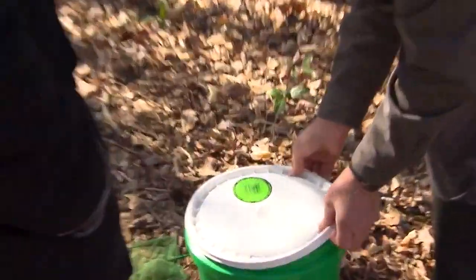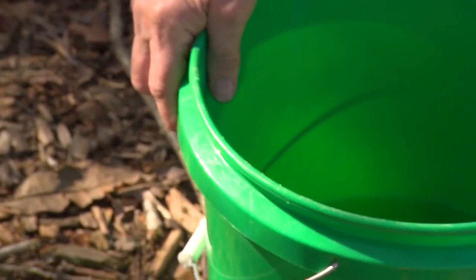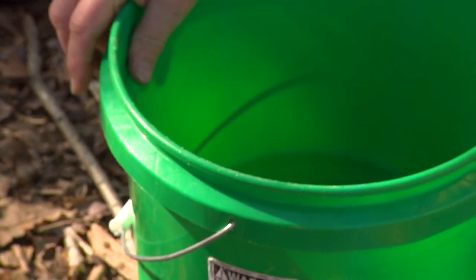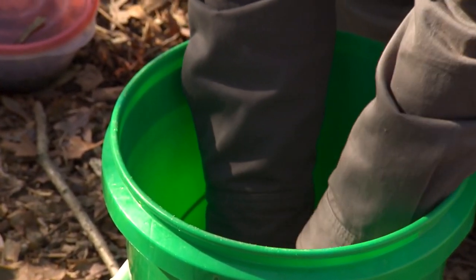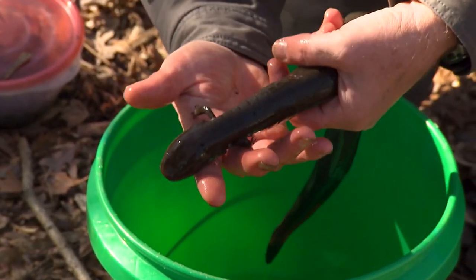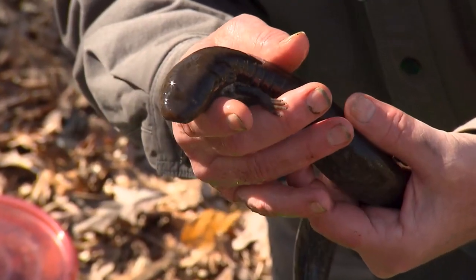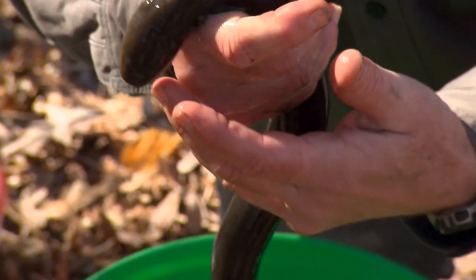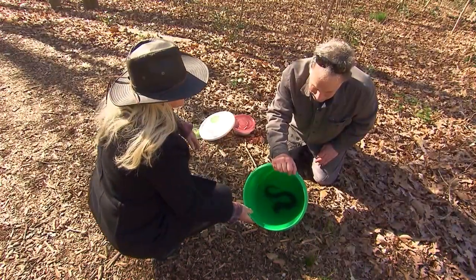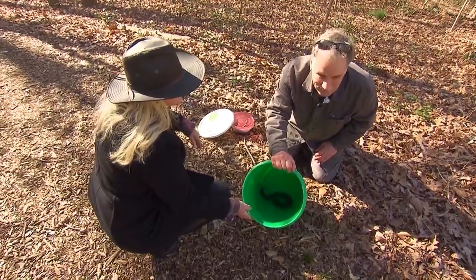Okay, this guy's going to be hard to hold. I don't know if we can hold him or... Yeah, maybe not. I'll hold him, but you need to be ready because he's slippery. Come on, buddy. This is a greater siren. Siren? Siren. At one time, they thought they made noises, and they do sometimes make a little bit of a clicking noise. Sirens can get almost 3 feet long, and they are the only salamander that will occasionally bite.